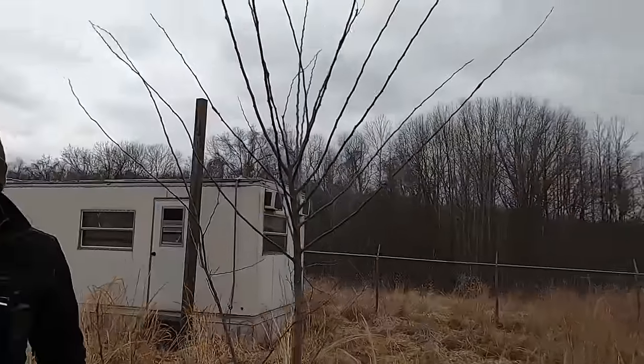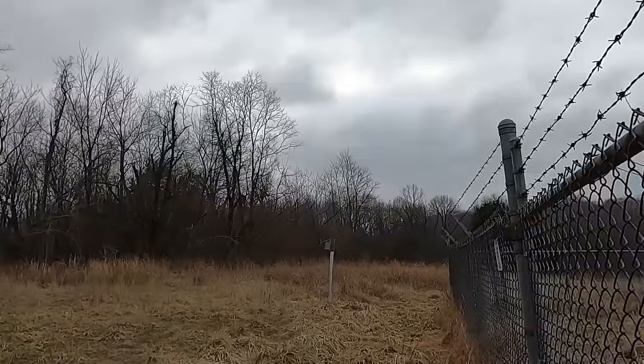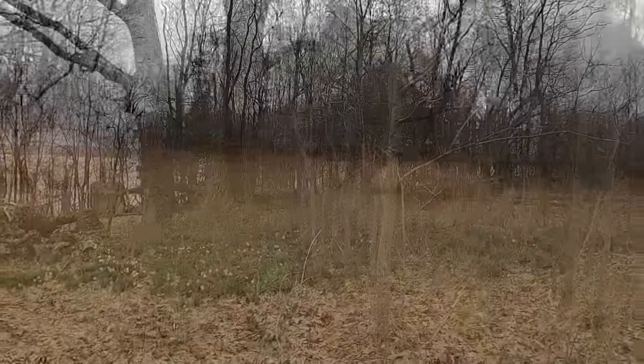It's like a treasure hunt. This is the only thing we've seen with barbed wire around it, though. Yeah. Let's pull the gate. What are they keeping out here? You want to walk up here and come up from the back end? Yeah. See if there's anything over here.